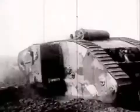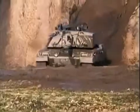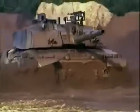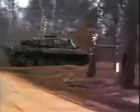The Challenger 2 is the latest main battle tank produced by the pioneers of tank design. The British Army first introduced tanks to the battlefield in 1916 and have played an important role in their development ever since. The Challenger traces its heritage back to Britain's Chieftain tank.